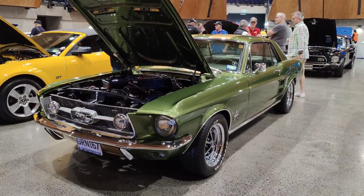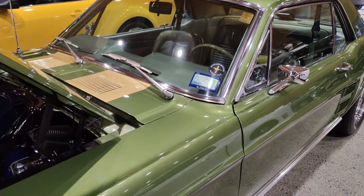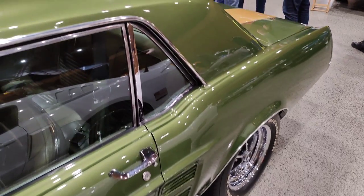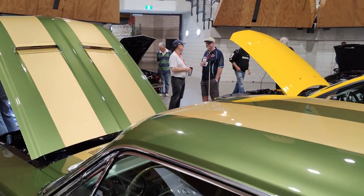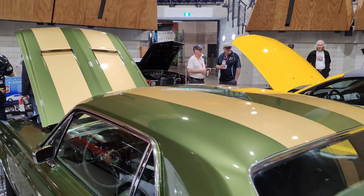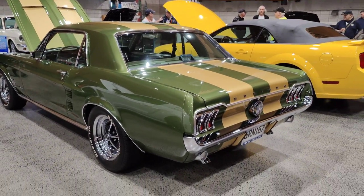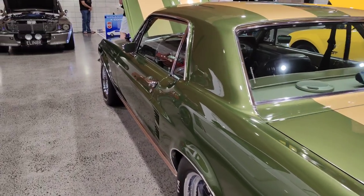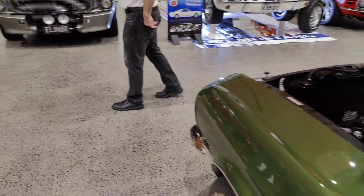So the funny part about being around this car when people are here is that everyone seems to be commenting about how shiny it is, and it really is shiny. Literally leaves you speechless. 67 notchback. Beautiful color scheme. Gold and green. But it's really, really shiny. I saw the judges with a torchlight just before. And it's a 4-speed manual as well.